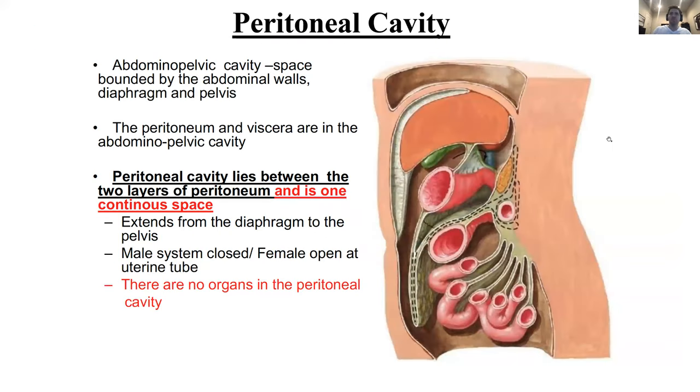So when we look at this, I know the covering's kind of confusing. It confuses me at least. So if we look at this mid-sagittal section, this is the stomach here. So this is the greater sac, and then this would be the lesser sac right here. So you can see here, this is the greater omentum and the lesser omentum. So this would form the greater sac, and then this would form the lesser sac.